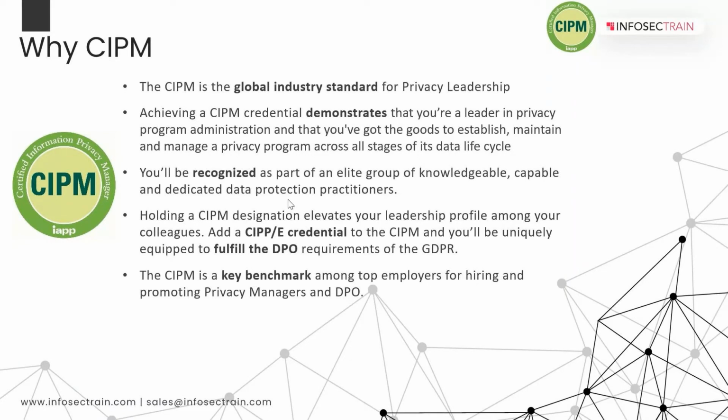And trust me, in India as well as globally, if you want to become a data protection officer, they will definitely keep these two certifications as a prerequisite. CAPM is a key benchmark among top employers for hiring and promoting privacy managers as well as data protection officers.